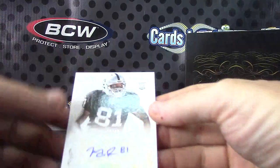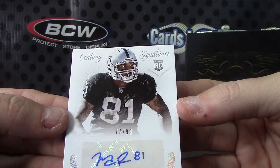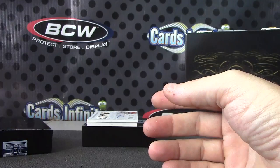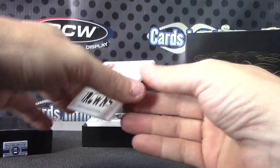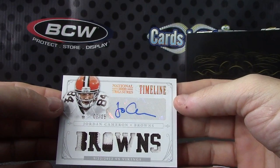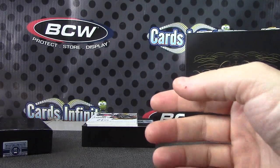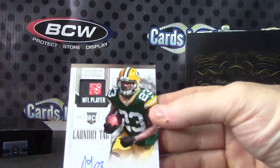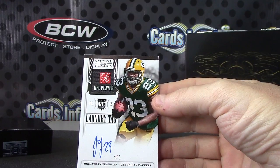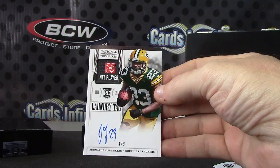Michael Rivera, numbered to 99. There we go. 77/99, Michael Rivera. Patch autograph. This one is Jordan Cameron Brown's patch. One of these tag patches. Laundry tag, Jonathan Franklin, 4/5. NFL player tag patch. You can see that one. There you go.